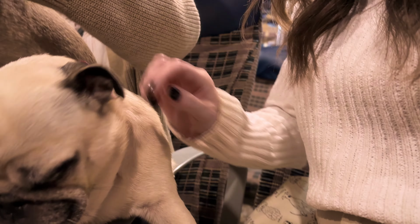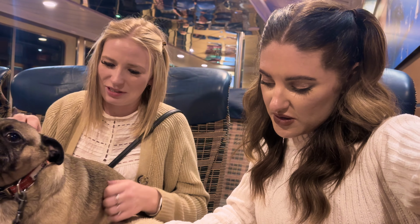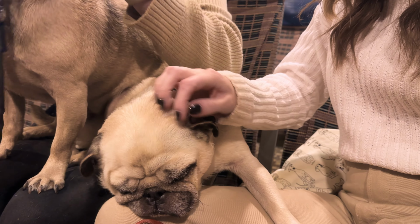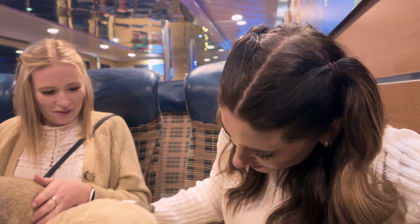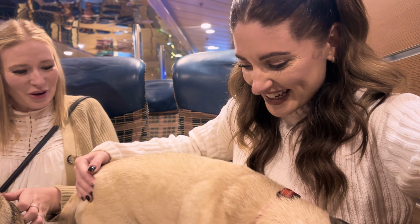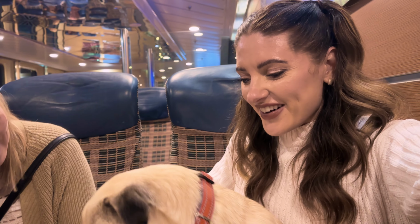Henry's got an ulcer on his eye, so can you see he's winking? Because Oscar clawed him in the eye, and it turned into a blister, and now he's got this eye. So he's struggling a bit. He's got some medication. Aww, that's so cute. Come in then. He's got so cuddly recently. You don't normally like girls. That's cute.